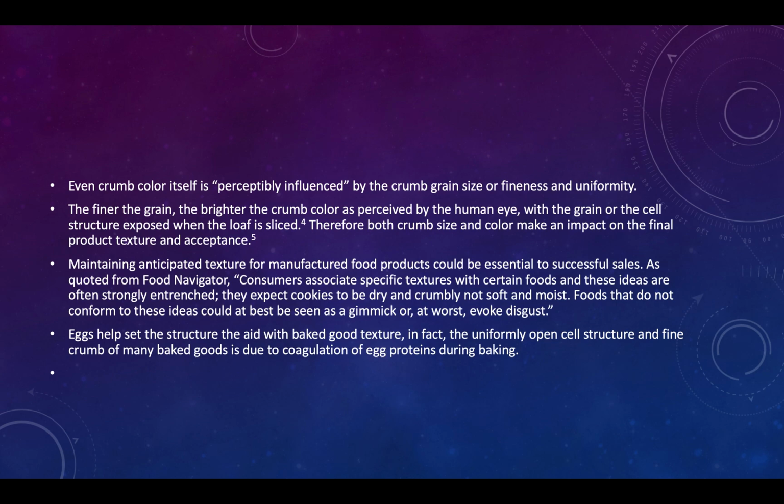Maintaining anticipated texture for manufactured food products could be essential to successful sales. As quoted from Food Navigator, consumers associate specific textures with certain foods, and these ideas are often strongly entrenched. They expect cookies to be dry and crumbly, not soft and moist. Foods that do not conform to these ideas could be seen as a gimmick or a boast, or may evoke disgust. Egg helps to set the structure that aids with the baked good texture. In fact, the uniformly open cell structure and fine crumb of many baked goods is due to the coagulation of the egg protein during baking.